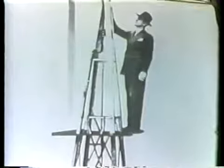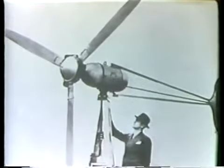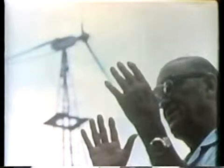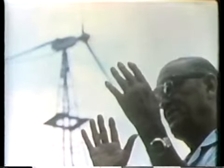Our past experience in developing and building wind energy systems proved that with the increase in energy costs, a new and improved type of wind energy system would be very practical and competitive with the energy costs of fossil fuel systems now being used.